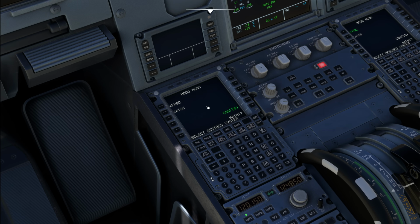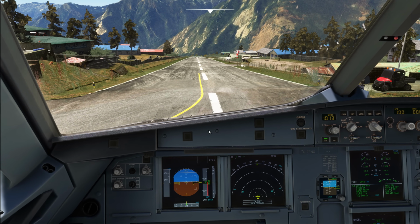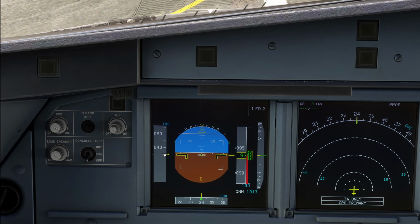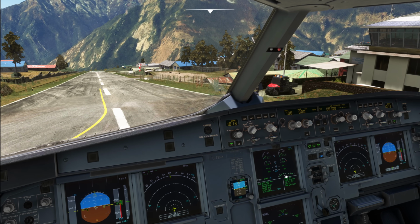Apart from that, I didn't do any FMS setup because all that we will need today is going to be based off the angle of attack sensors, and that's basically the minimum speed information on the primary flight display. And that's based off the angle of attack and the configuration of our slats and flaps. Therefore, no need to fill in anything on the FMS.